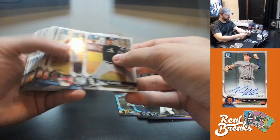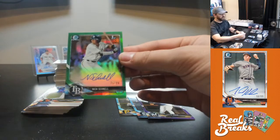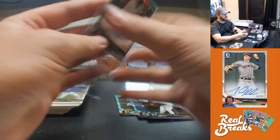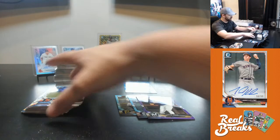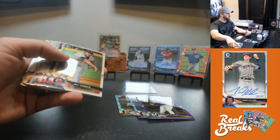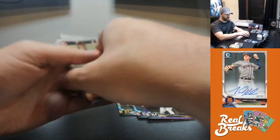Autograph. Man, the Rays had a ton. There's a green Nick Schnell out of 99. Rays had a decent amount of hits tonight. And that's not a bad one. Rays going to Tyler Williams. Not a pitcher.